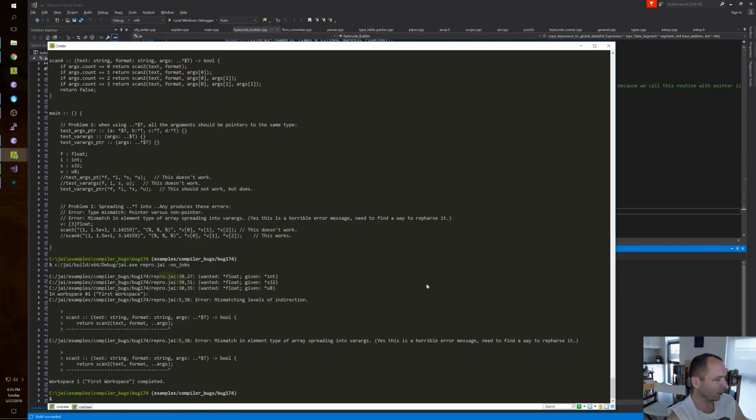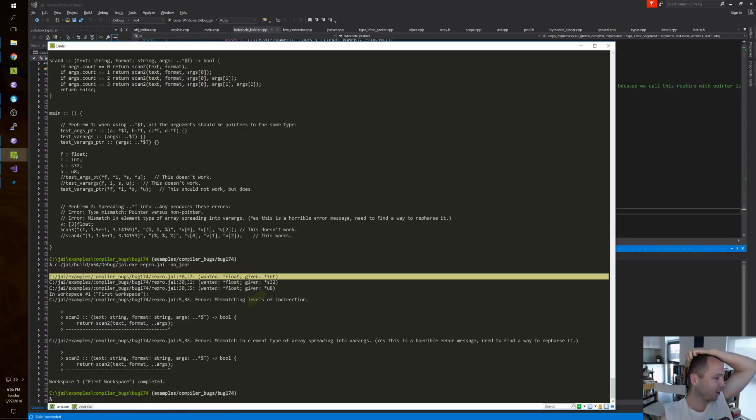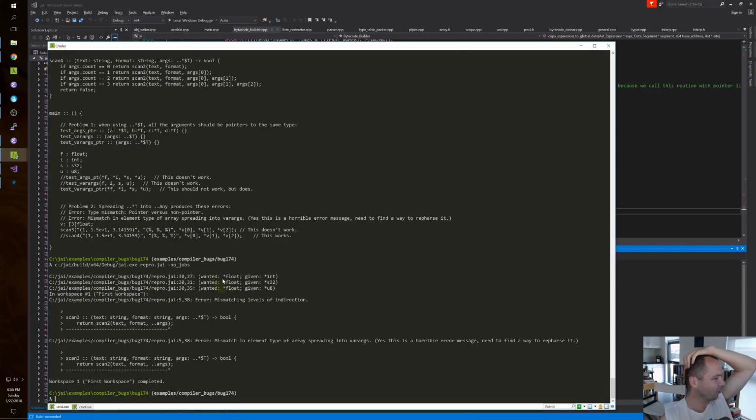Yeah, we did a lot of work over the past few days, and so a lot of things that were not working are now working. Except wait. We're not saying type mismatch here. We're just saying wanted given. So that's actually a bug because we're not signaling the error. So it's not fixed. Never mind. We are detecting the error. We're just not properly erroring.